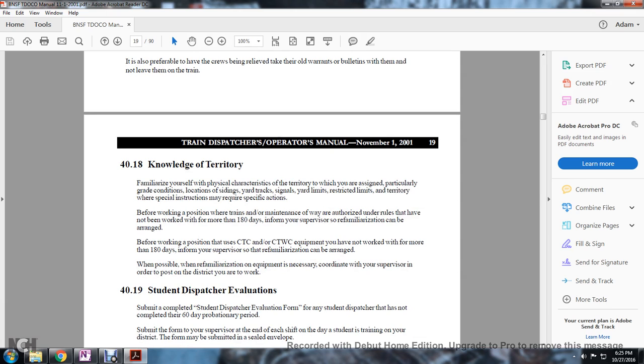All right, 1418. Knowledge of territory. Familiarize yourself with the physical characteristics of the territory to which you are assigned, particularly the grade conditions, location, sighting, yard traffic signal, yard limits, restricted limits, and territory with special instructions requiring specific actions. Before working a position where the train and maintenance of way authorities under the rules have not been worked within more than 180 days, inform the supervisor so refamiliarization can be arranged.